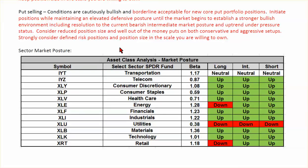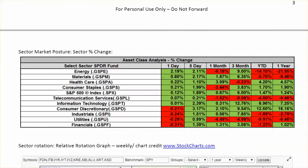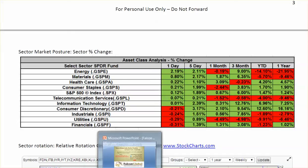In terms of sector market posture, sector specific, you see short, intermediate, and long term all generally in pretty good shape, with the exception of utilities, and this is very, very close actually to a crossover. So you could actually see, if we had a decent day on utilities, that this could turn positive. In terms of percent change, you see energy, big day yesterday, though last night crude oil was down, as we saw in the morning report. So that should be enough there.